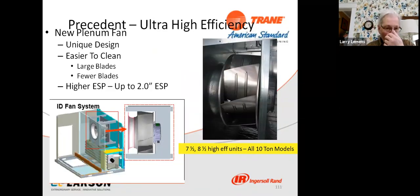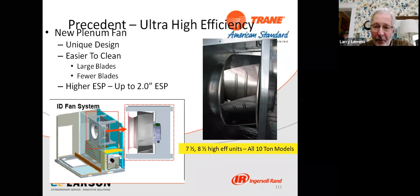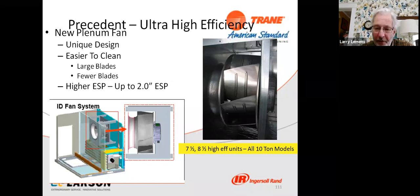Okay, so a plenum fan is basically a backward curve centrifugal fan, okay? And it's on our 7.5, 8.5, and 10 ton models. And this isn't anything new. This has been on our equipment for at least 10 years now, maybe more. And it's used on a lot of other equipment around the country. One of the reasons we do it is to keep the weight down in the rooftops.